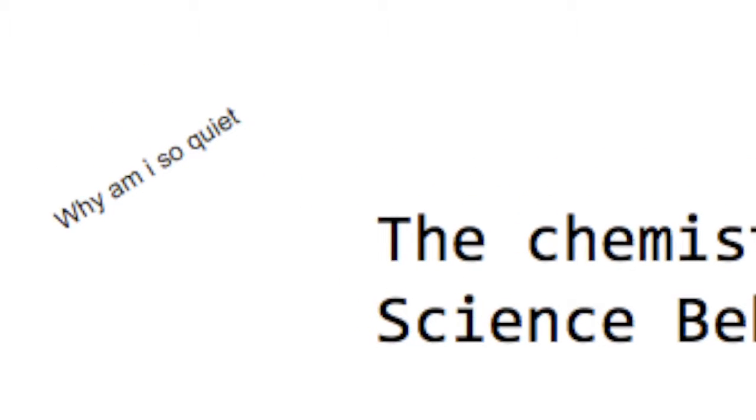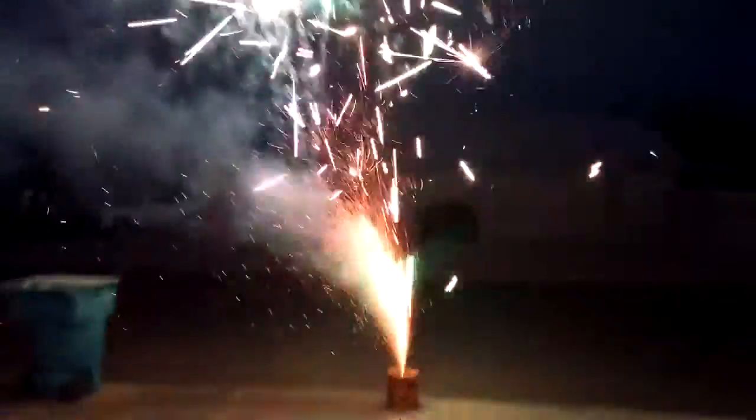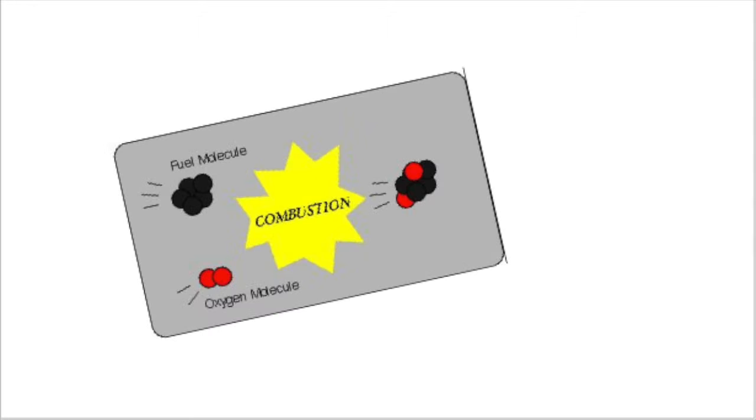Basically what fireworks are, not all of them are the same. There's some that go straight up in the air, there's some that go on the ground. They go a little bit of that, a little bit of that. Mostly the main chemistry used is combustion. So combustion is really the main part about fireworks. More about that later. History of the fireworks.